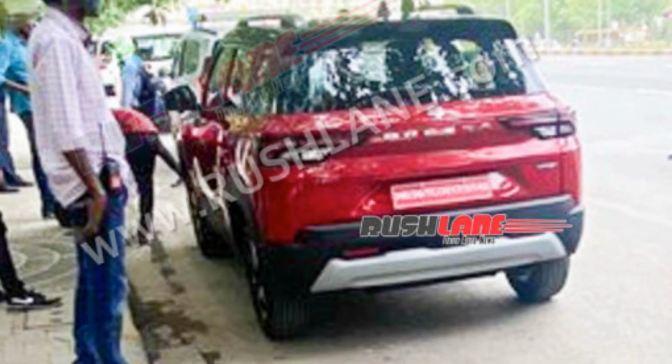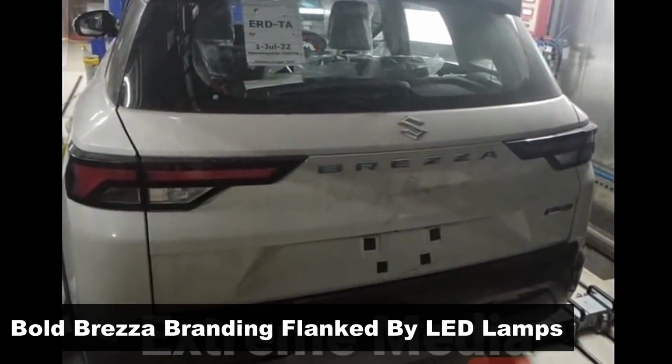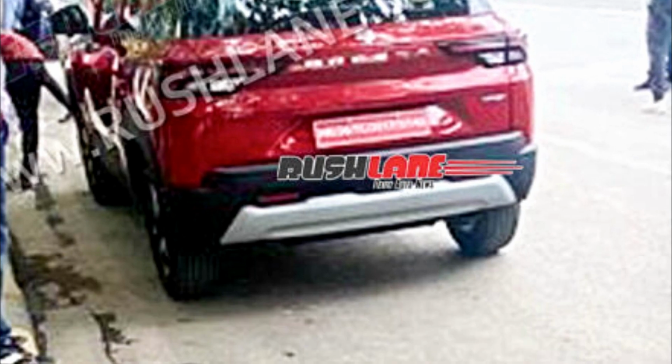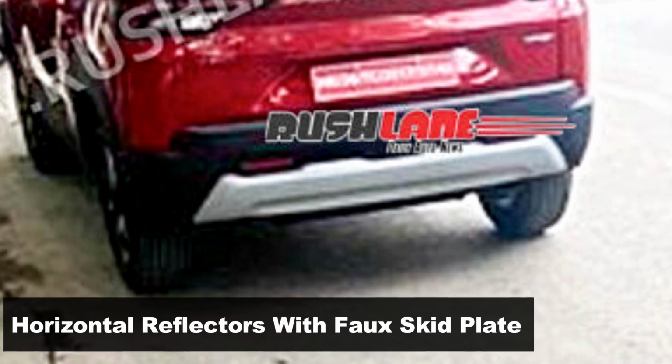At the rear, the car looked significantly sleeker and more premium than the outgoing car. The bold Brezza lettering and the sleeker LED tail lamps amplify the looks. The redesigned rear bumper gets vertical reflectors and a large rear faux skid plate below.